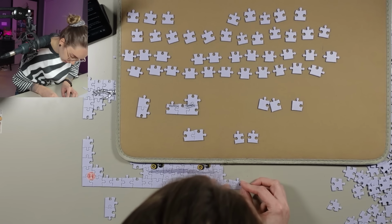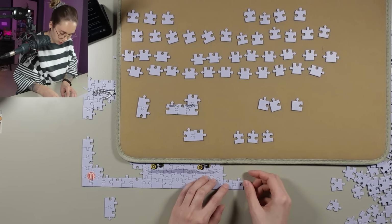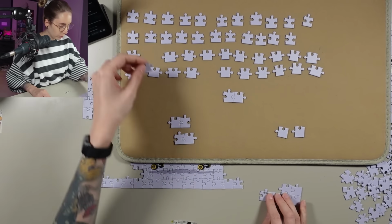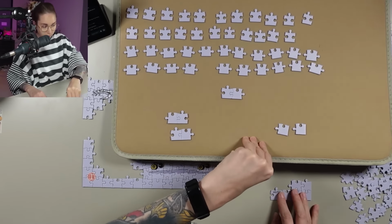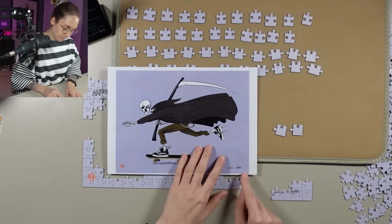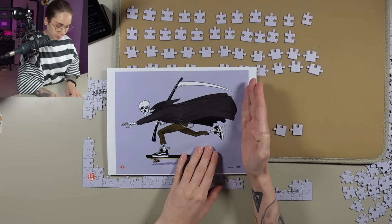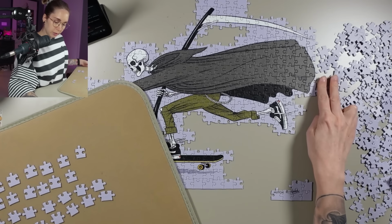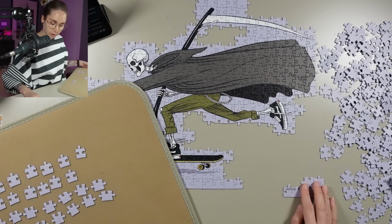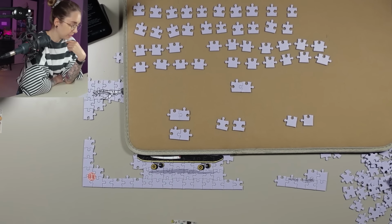Oh, this is a good one. God, what is up with this? These all kind of fit. That's crazy. How wide is this puzzle? We don't have an edge on the right. How close? Okay, so the signature is just a little further than the coat. There's probably two pieces here. I think this is one regular piece and then the edge, I think. Unless they're really big pieces, but I don't like it when they're not cut well.